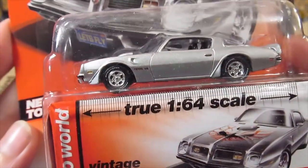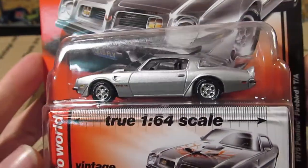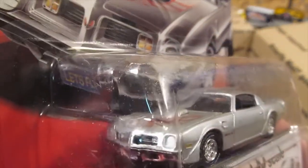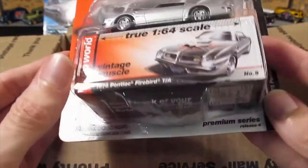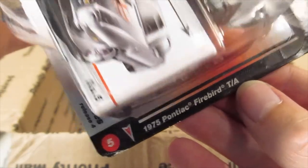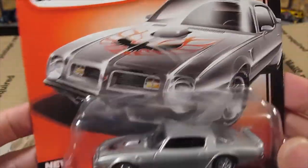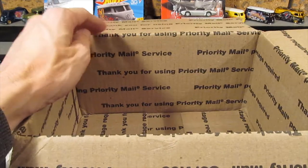Oh, that's so nice. I love the Trans Ams. Love the number plate there. Oh, that's so cool. 1975 Pontiac Firebird Trans Am. Oh yeah, that's awesome! I'll put that straight over there. That'll definitely be going in a prime position in my display.